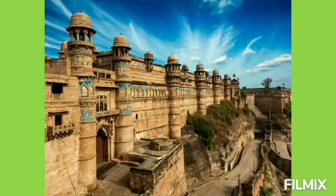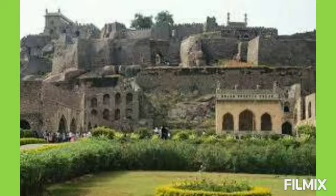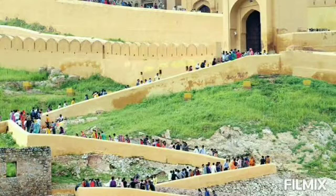In our country India, there are many big and small forts, and every fort has its special story. So, first of all, we will know what a fort is. What is the meaning of fort? Fort is a strong building that is used for military defense by the king. It was very important for the kingdom's protection. Now, these places are tourist places. People visit there to know about the past, about our history and how kings used to protect their kingdom, and many more things.